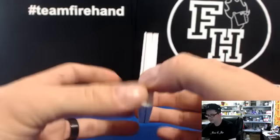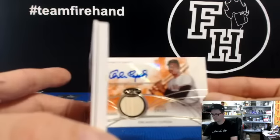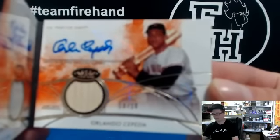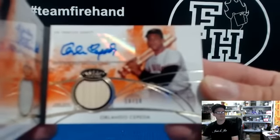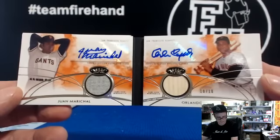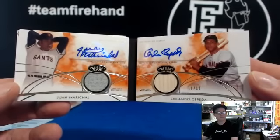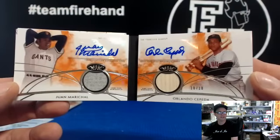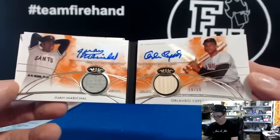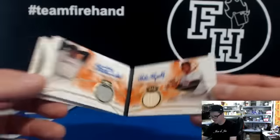All right, this is the top. Good luck. Let's see one side first. 10 out of 10, and you got Orlando Cepeda of the Giants right there. 10 out of 10, and on this side, Juan Marichal. That's pretty nice. Herpy 123 and the G-Men. Juan Marichal and Orlando Cepeda. 10 out of 10 dual relic book autograph. That's pretty nice. Giants suck, but it's nice.